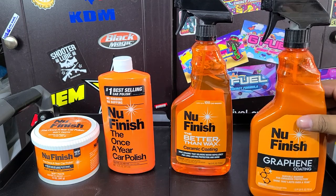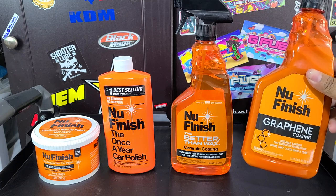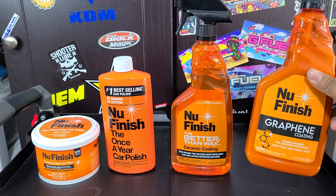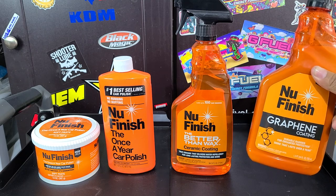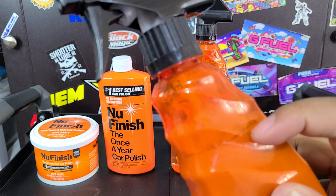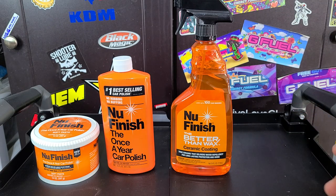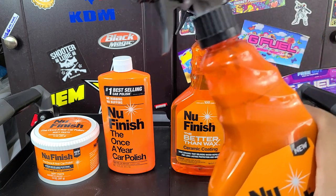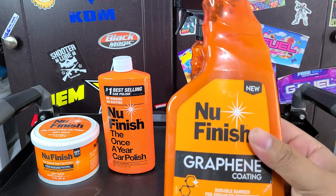Now, for those of you unfamiliar with graphene, graphene oxide, it's the latest additive buzzword to add into paint protection. Pretty much everything that's graphene is ceramic based with a graphene additive in it. You can kind of see the graphene collecting around the ring there. Graphene is a black powder. Now this is more of a thick liquid. It is still sprayable. And this actually smells really good. I love the way this one smells.